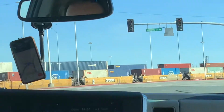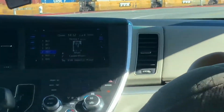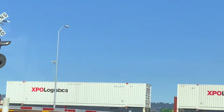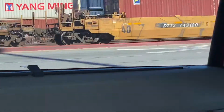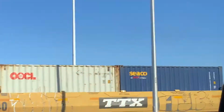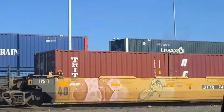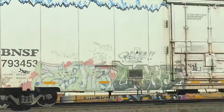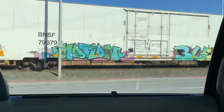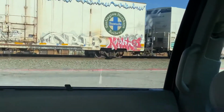Oh hey, we have another moving train. I even see the lights. You can hear that Type 2 e-bell. That e-bell's pretty nice, NGL. Oh hey, we're about to get the old BNSF logo. Look at that, old BNSF logo. Oh my god.